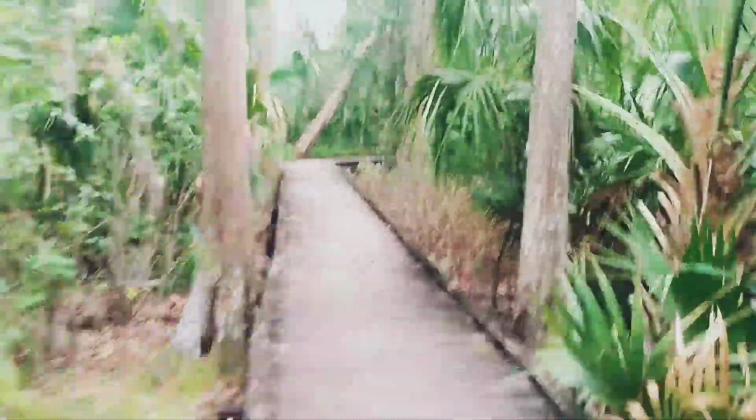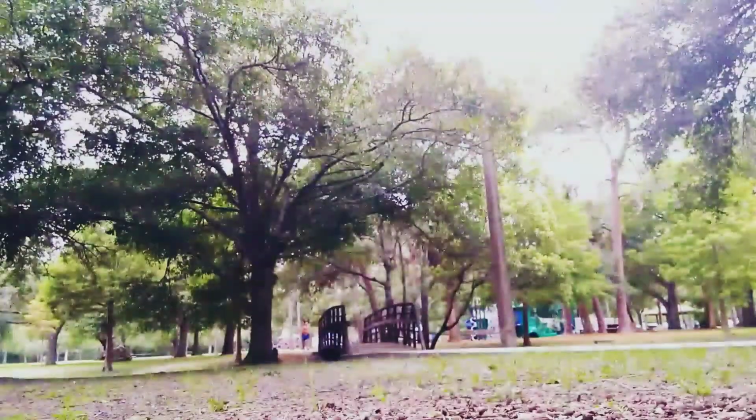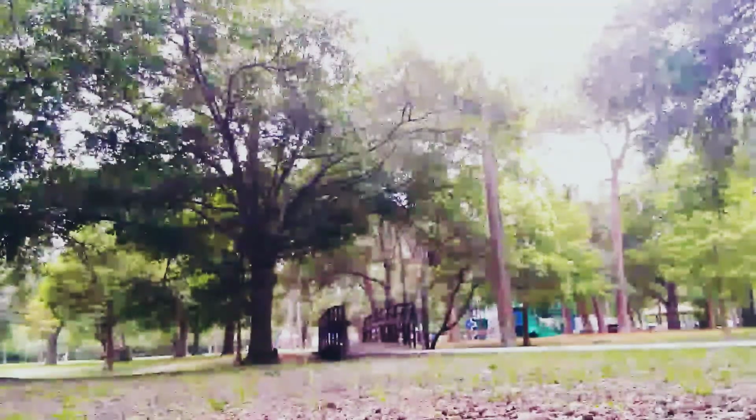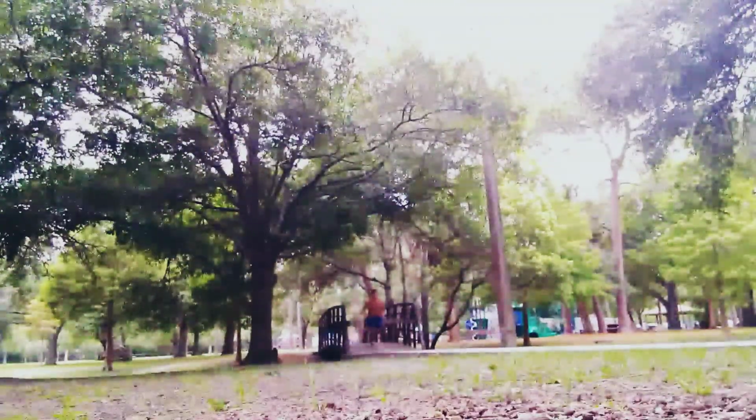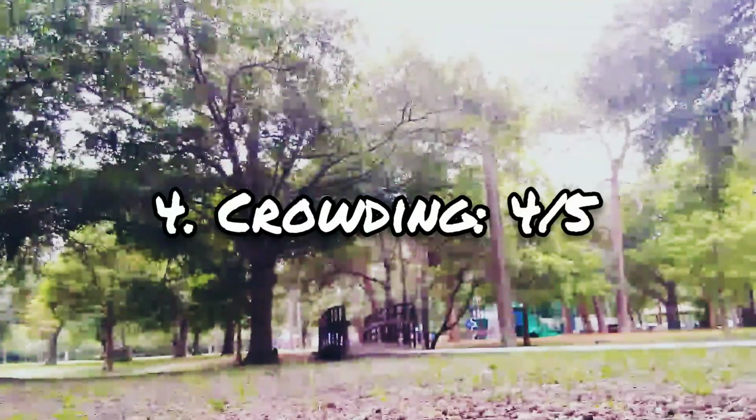Crowding is a minimal issue at this park. The paved areas can comfortably hold 4 people running in one direction, possibly more. The boardwalks are a standard 2 arms length apart. There is some passing, however it is minimal. I would rate this a 4 out of 5.